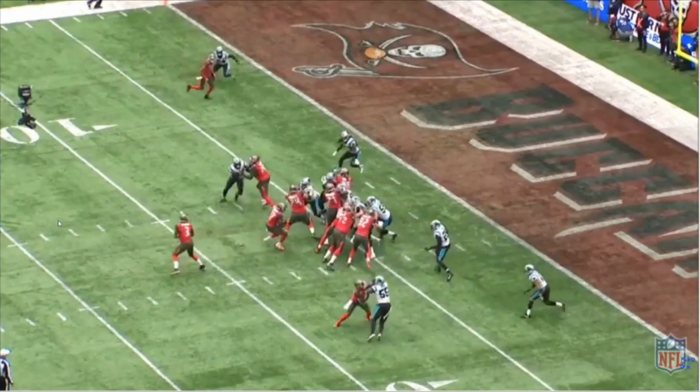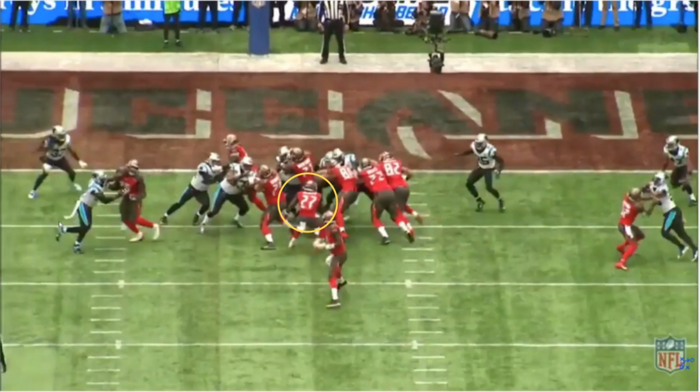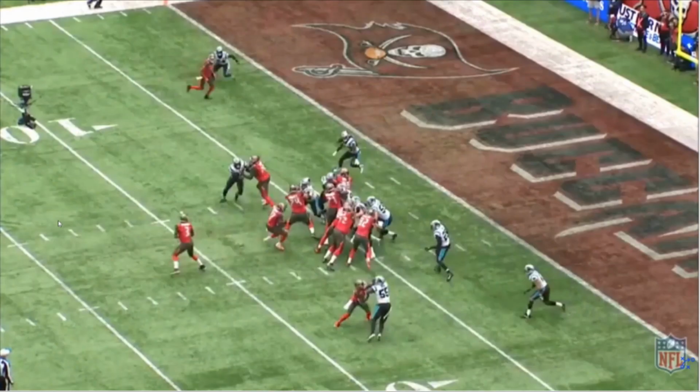And as you can see, there is nothing but a wall of bodies in front of him, but Jones is able to use his ball carrier vision to see the one and only escape. The problem is a Panthers defender has plugged the hole just like you would draw it up on the defensive side of the ball. And knowing that Jones has one guy to beat here, let's take a look at our other view and watch the magic happen.